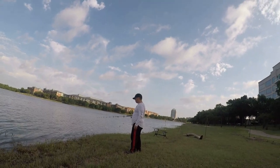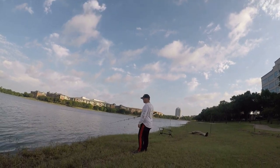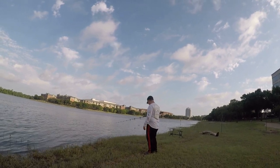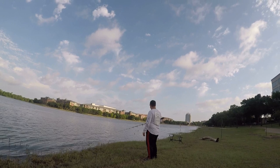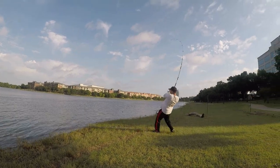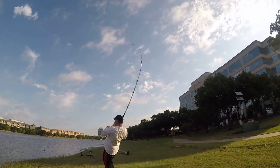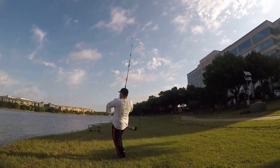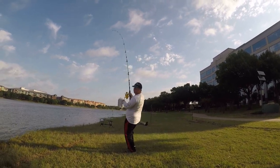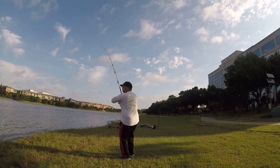All right, guys, we got a runner, got one taking it. You can see this fish is taking line. We're gonna let him run with it for a little while. Big treble hook, so hopefully we can get a hook in this fish. Nice. Got one on. They don't feel very big, though.